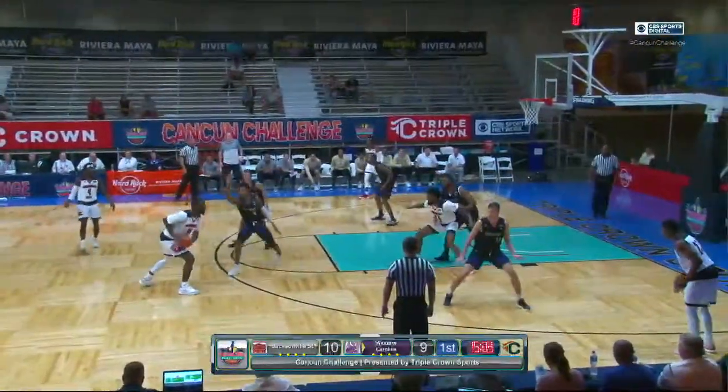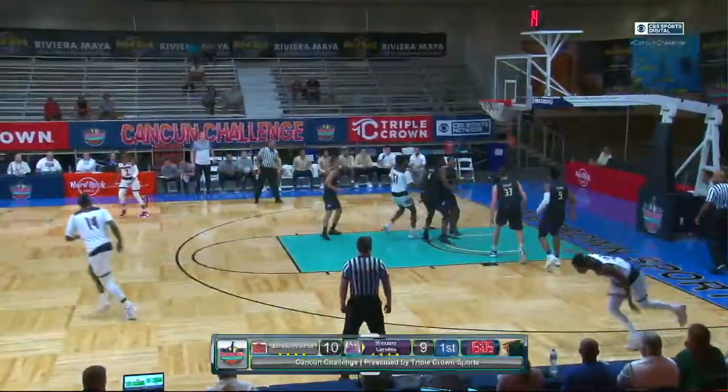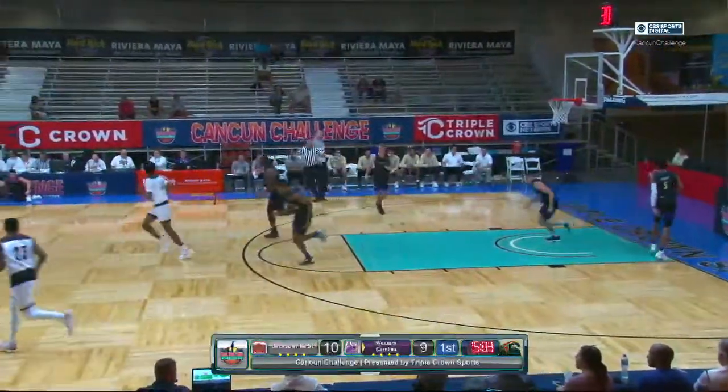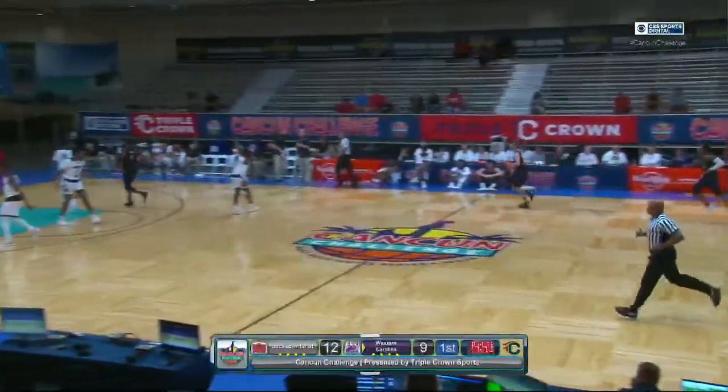Hudson, top of the key to Burnell. Jason, a couple of dribbles. Backdoor cut. Marlon open. Jump shot. Got it. Knocked it down. Hunter, 3 out of 3. He's got 6, and the Gamecocks have a 12-9 advantage.